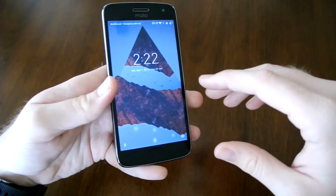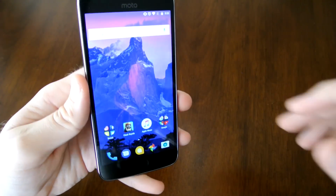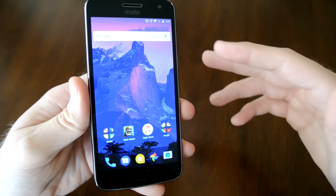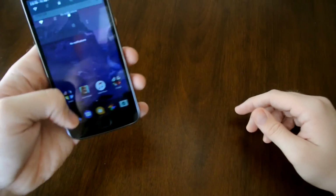So I really appreciate something like that being in a budget phone like that. It's really cool. So next thing, bright, nice screen. So this is a full HD. It's 1080p. It's not going to be quad HD, obviously. Very pretty colors. The brightness gets very high.